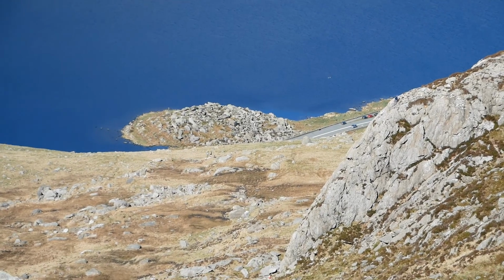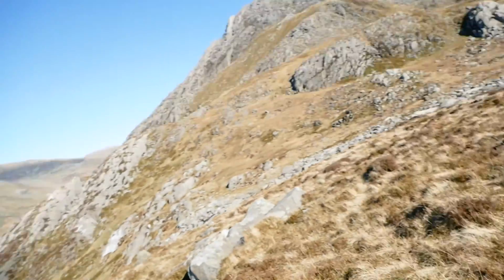Can you see the road? That, and a 1 hour drive home is all that stands between me and a beer now. Right, let's go.